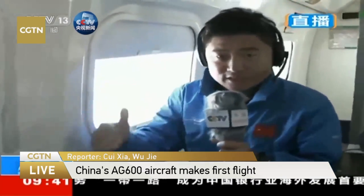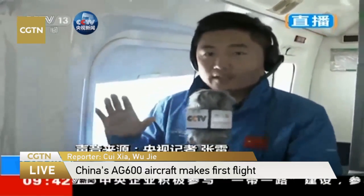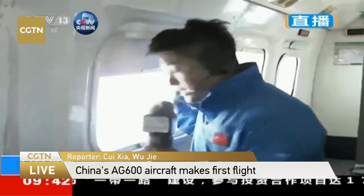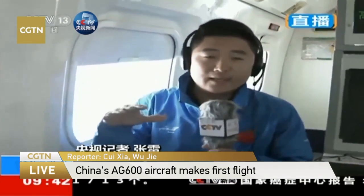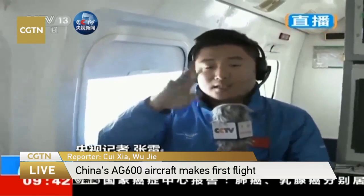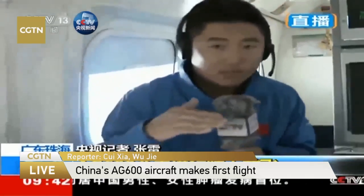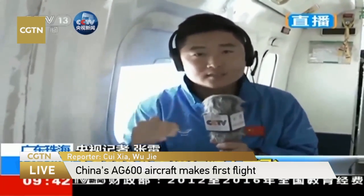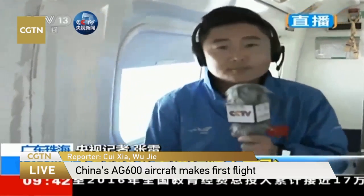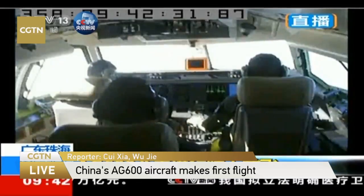I'm aboard the escort plane Y12. We are climbing. From the window, we can see that we are heading towards the projected airspace, and we are 1 kilometer from AG600. We can see that AG600 is also climbing up. In the maiden flight, AG600 will be moving up and down, left, right, and carrying out different flying tasks. So during the flight, it will go through a series of tests on the performance of the plane.